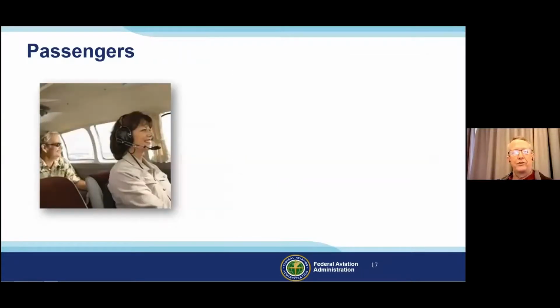How about passengers? It's funny, down here in the note on this one, John mentions, think about how to use your passengers. Just like the autopilot, a passenger can be an assistant or an obstruction in the cockpit. So think about which is which, and how do you turn them more into an assistant than a detriment to you? The first part of that is you have to set their expectations, give them a good pre-flight briefing.